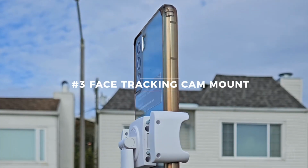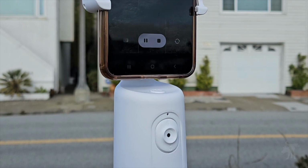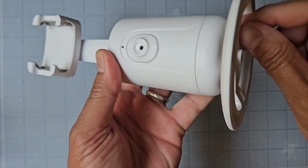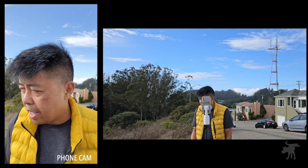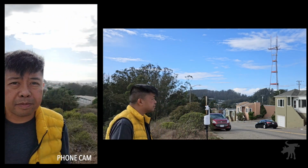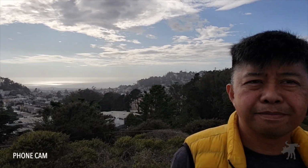At under $30, we have this cool little gadget. It is an automatic face tracking mount for a phone camera for selfies. You can attach a base to stand it on its own on a tabletop, or attach it to any photo or accessory tripod. Attach your phone to it and it will automatically track your face and rotate the phone to always face you. This is a perfect gift for any budding young vloggers and influencers out there.